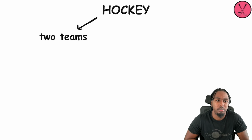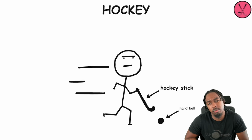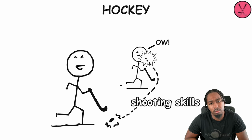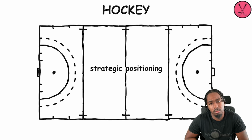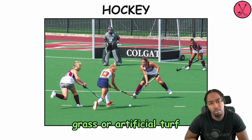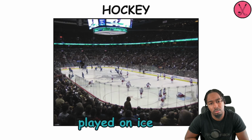Hockey. Hockey is a fast-paced sport, played on a field or ice rink, depending on the variant. Two teams of players use hockey sticks to move a small, hard ball or puck and score goals by hitting it into the opponent's net. The game involves passing, dribbling, and shooting skills, along with strategic positioning and teamwork. Variants include field hockey, played on grass or artificial turf, and ice hockey, played on ice.